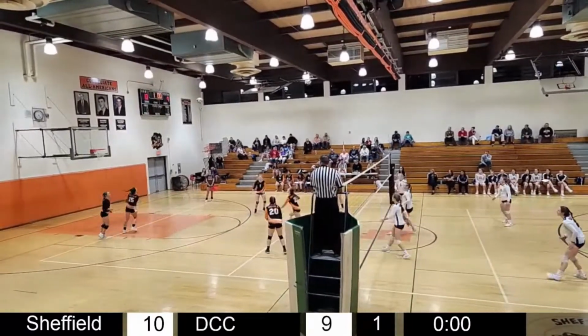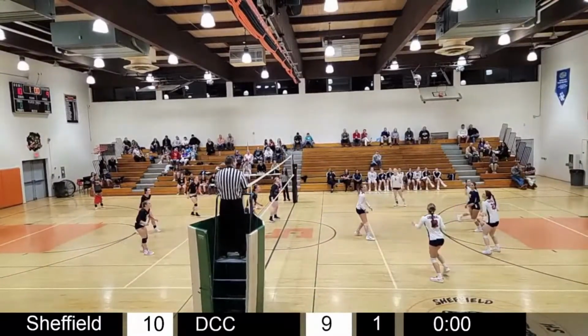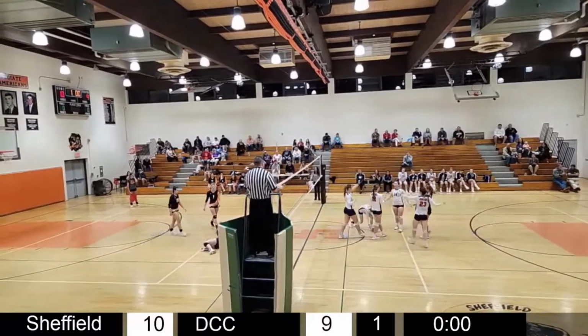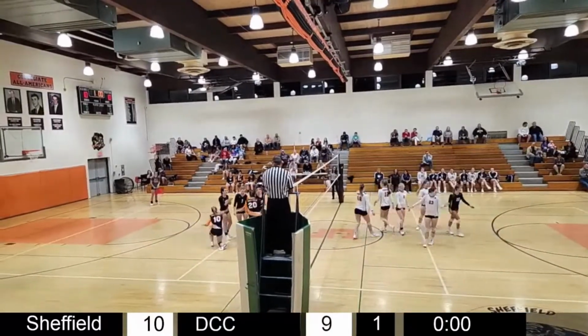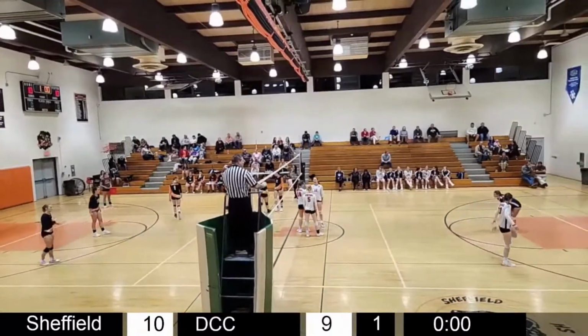Foster digs out that serve. This is going to have to be a free ball over the net by Arinko. And that goes into the net. That was one of those balls where it was just deflected off the net. Just a perfect bounce for Central. And we are now at a 10.